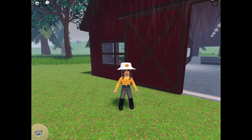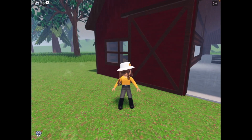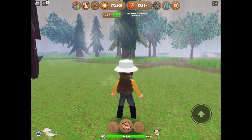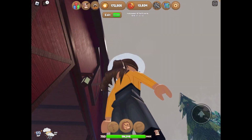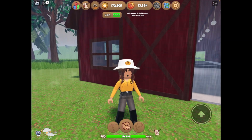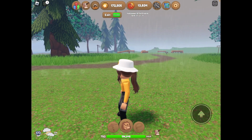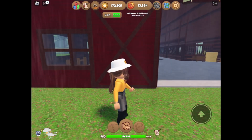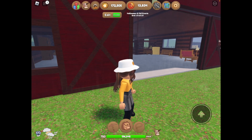Okay guys, I made it to the barn, and as you can see, it's still raining. It's raining less than how it was when I left, but it is still raining, and I'm currently under the little barn roof here, so I'm gonna feed the ponies and we'll just go from there. I was going to go outside or something, but the rain has to dry, so I don't know what we're gonna do about that.